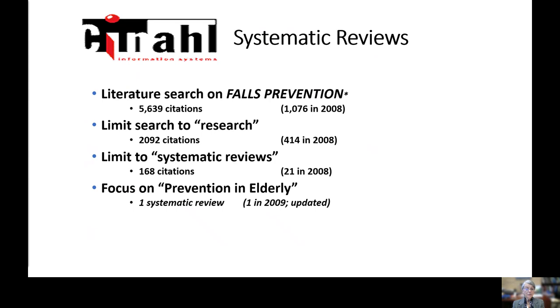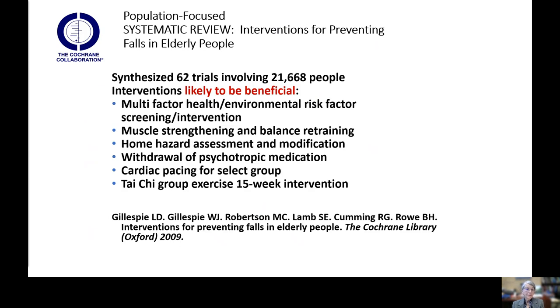Now that we have systematic reviews in our purview, we can limit to systematic reviews. There's 168 citations, but if we're looking for prevention in the elderly, there's one systematic review. So this is truly like finding a gold mine. What does a systematic review look like? Well, it's different than a single research study because they typically do end up having about 30 trials. This one was a big systematic review with 62 trials involving over 21,000 people, which, you know, strengthens the conclusion.